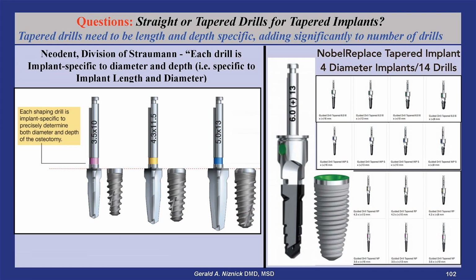This slide shows the use of length-specific tapered drills with the Neodent and Nobel Replace system of tapered implants. This requires that the final sizing drill be both length-specific and diameter-specific for each implant, adding significantly to the number of drills.